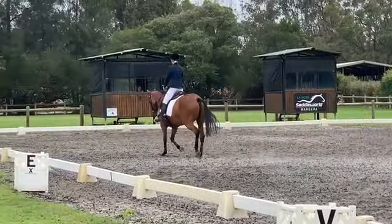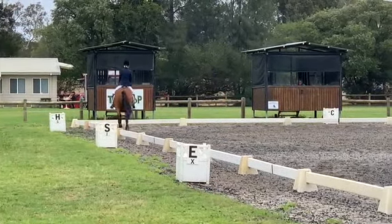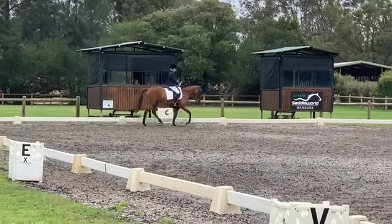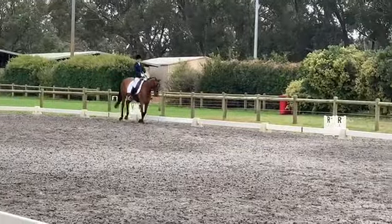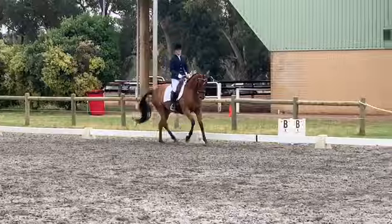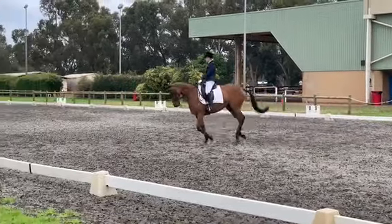And I think just not really knowing my test well enough made me not ride her quite as well as I would have liked. I probably didn't prepare her for the transitions well enough, but overall she went really well. I was just a little bit disappointed in myself and my own kind of riding.